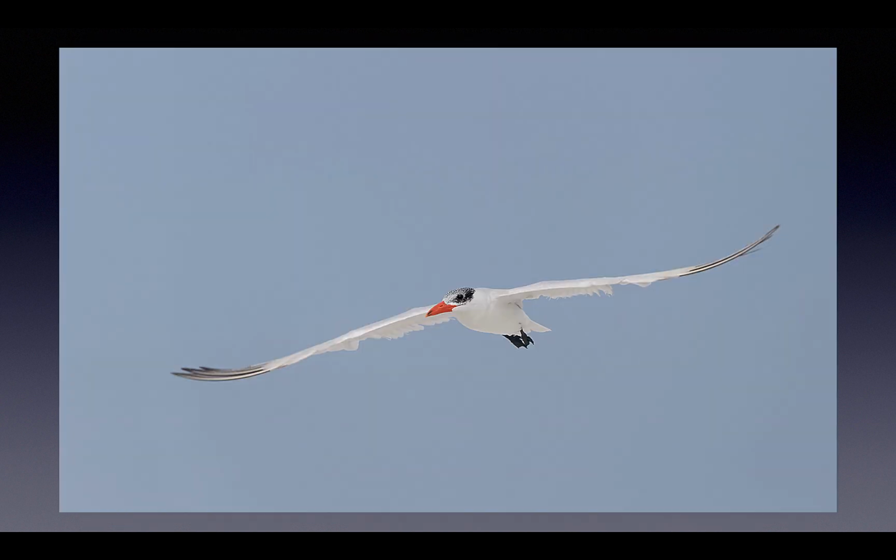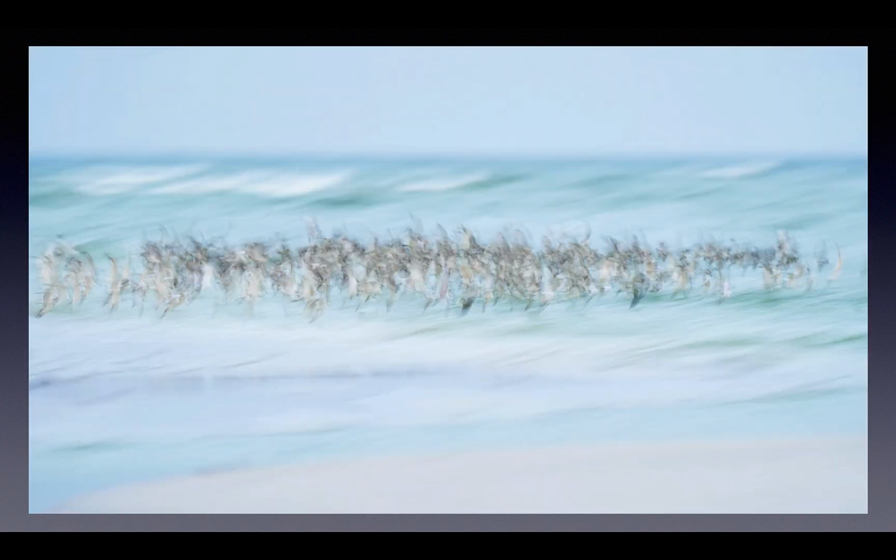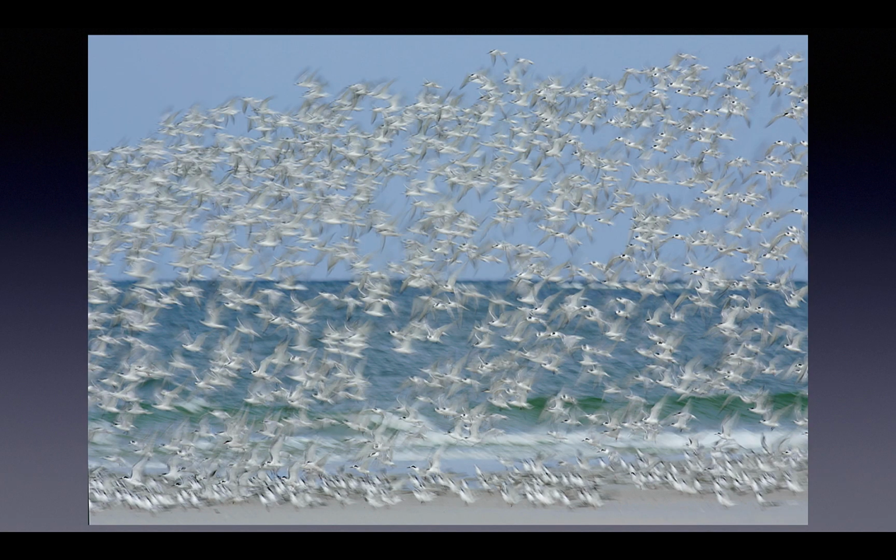We don't see a lot of Caspian terns, but they're all beautiful. This one on a soft, light day. We'll get lots of chances to create some pleasing blurs. Here's a mixed flock of probably red knots and terns out over the Gulf, and then a big flock of Forsters and a few common terns blasting off at North Beach.